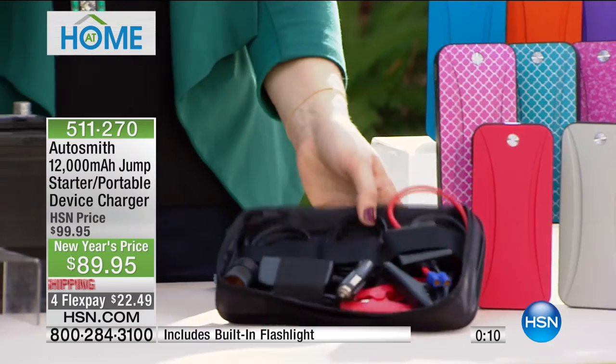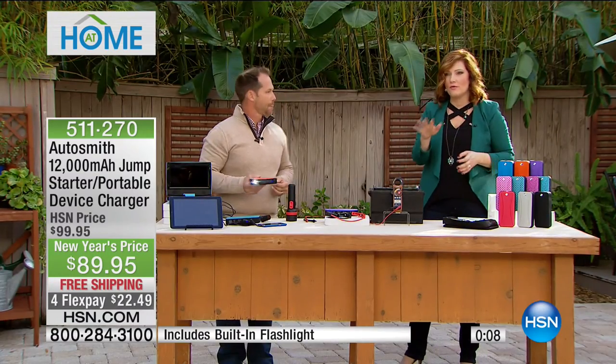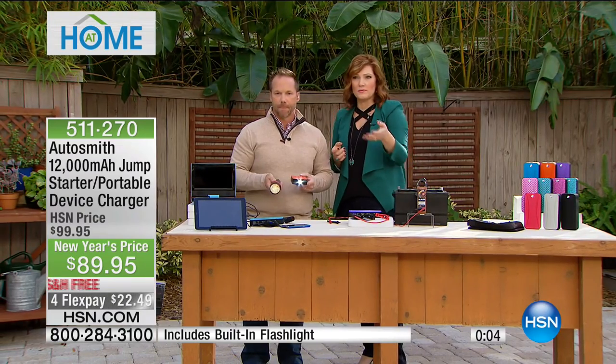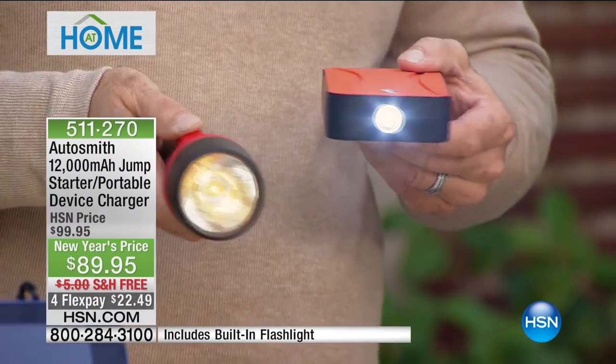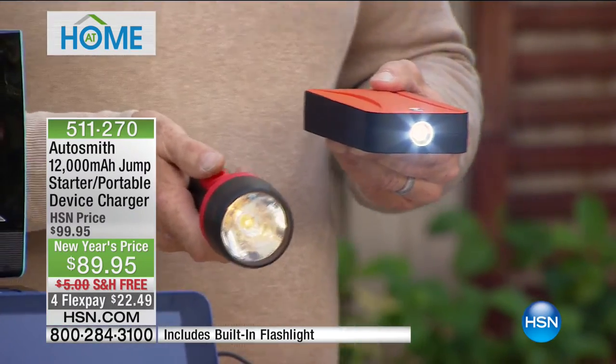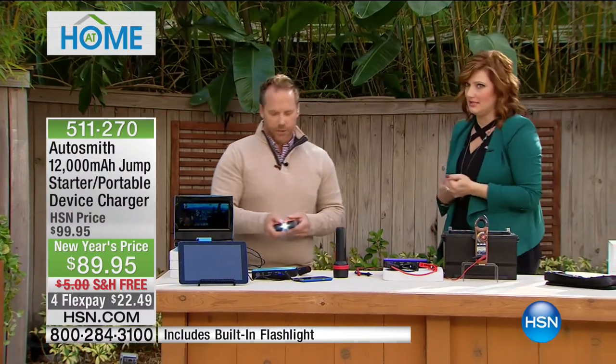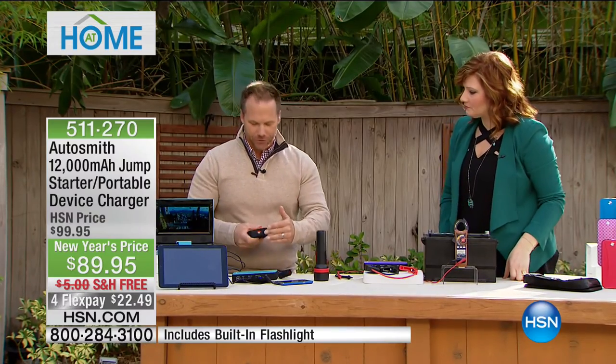So out the door, you leave it in the car, you have it there for you. And when you think about how much we pay for those backup chargers, those portable chargers for our electronics, Craig, we can spend $30 to $40 just on that. And certainly, they're 6,000 to 8,000 milliamps. They're not 12,000 milliamps.